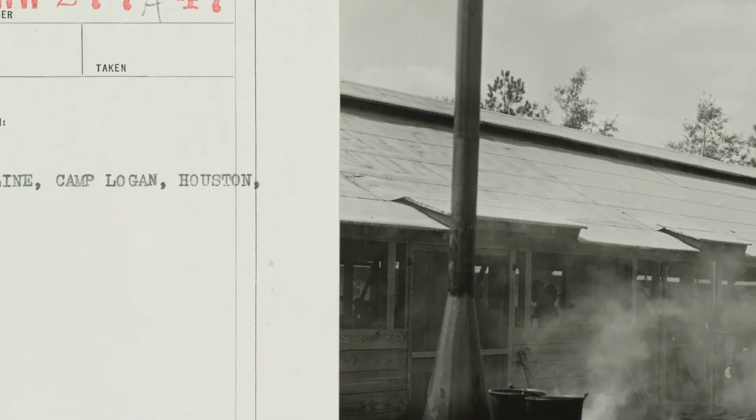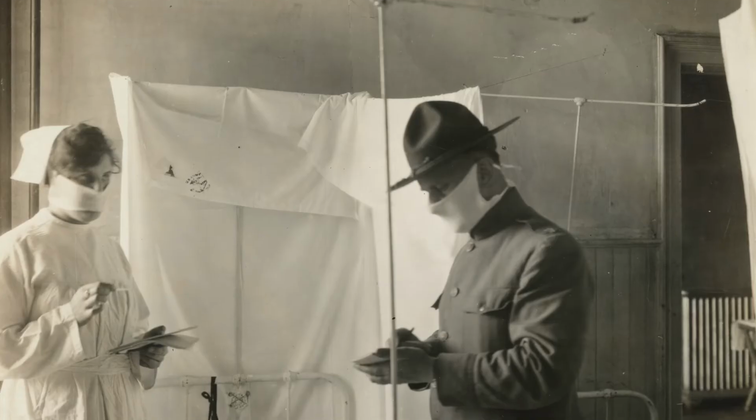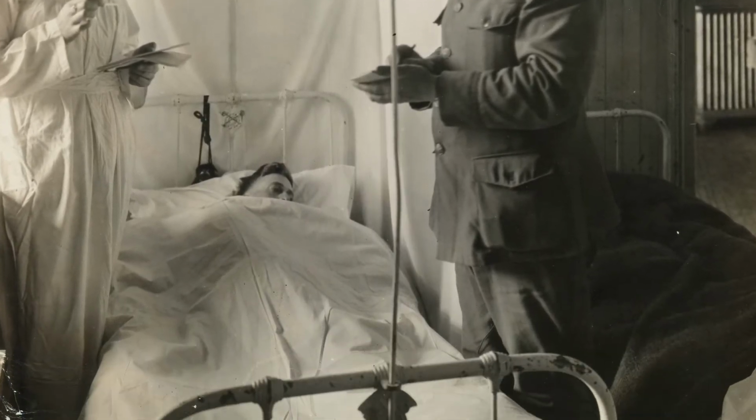But how did it get in the East Texas area? Well, one of the pathways could have been through Camp Logan. Camp Logan was one of the 34 bases designed for training during World War I. Remember how I said a lot of military members had contracted the virus? Yeah, this is one of them.